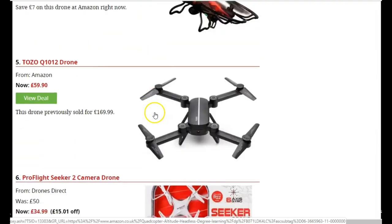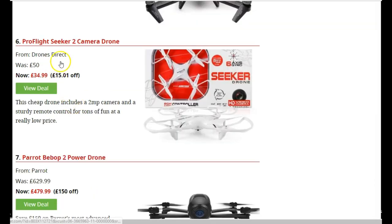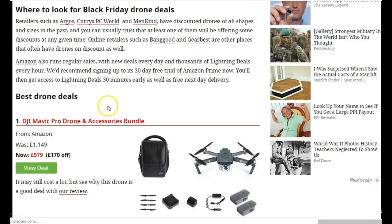And they also have a whole list of drones here that you can have a look through. These are again mostly for Amazon, but we've got drones direct from the manufacturer's website, so have a look through these.